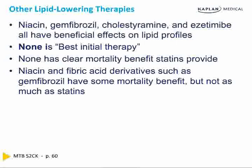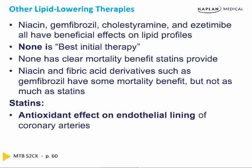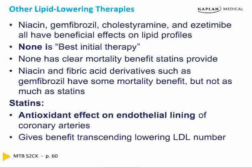And that's because there's a benefit of statins that exceeds their mere ability to lower the LDL number. They're antioxidant. They protect the endothelial lining. They're like sunblock for your coronary arteries. They're preventing it from getting old and ratty. And that's why these are really good drugs, because it's not just lowering the LDL. They're actually keeping the inside lining of your coronary arteries fresh and keeping you alive, and it is beyond simply lowering the LDL. Ezetimibe lowers LDL but does nothing in the long term for the person.